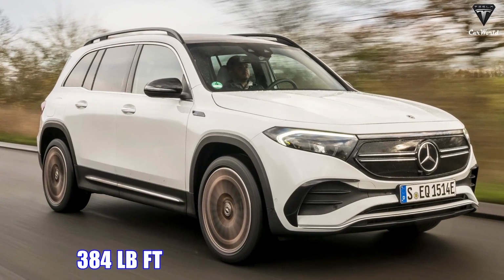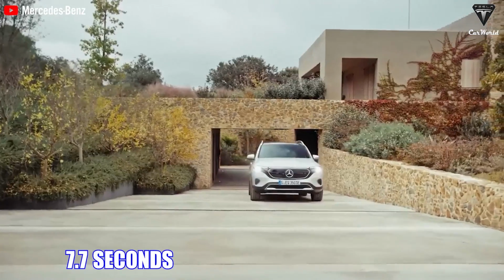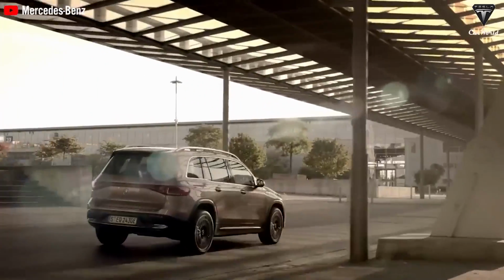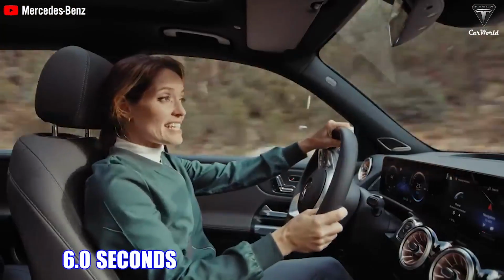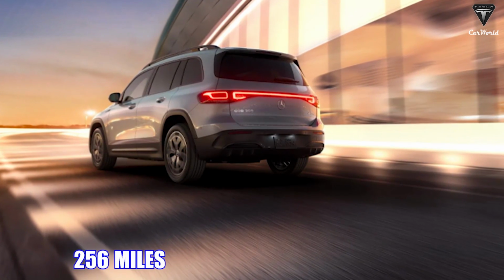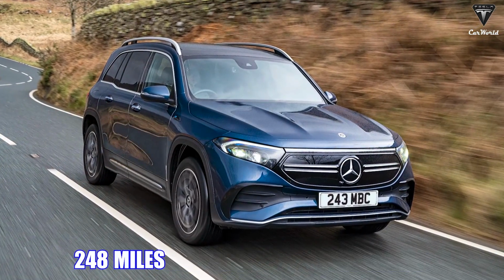Both have 384 pound-foot of torque and are mainly rear-wheel drive. The 300 variant takes 7.7 seconds to accelerate from 0 to 60, while the more powerful 350 is clearly quicker. It takes only 6.0 seconds. The range demonstrated by the EQB is up to 256 miles for the EQB 350 variant, while the 300 can go up to 248 miles.